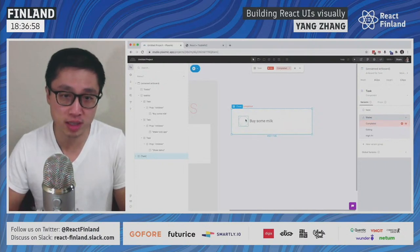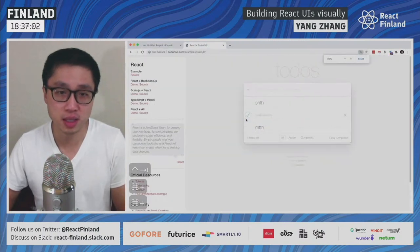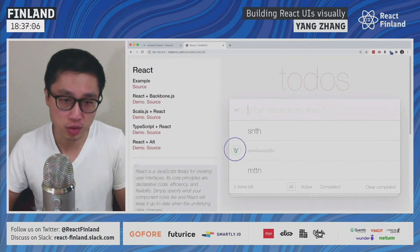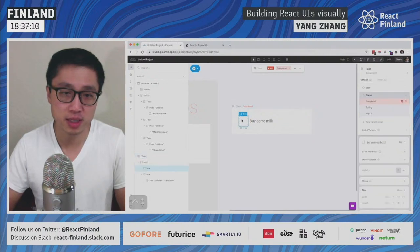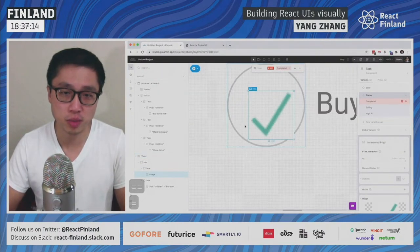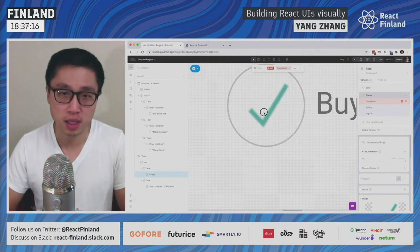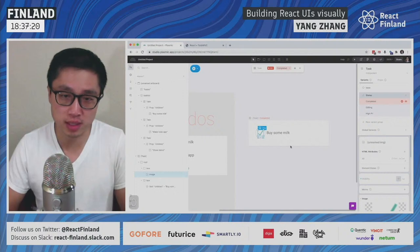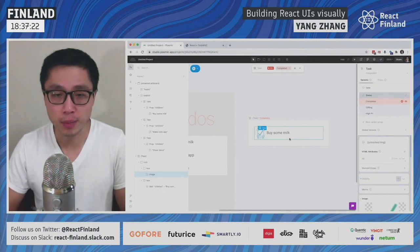And I want there to be a check mark in this checkbox. So I'm actually going to screen grab this check mark from here because I just like the look of it. So I'm going to screen grab that like so. And back here, I'm going to paste it in there. And I'm going to zoom in to a pixel level to adjust it. I can also use real layout for adjusting this. Doesn't really matter in this case.